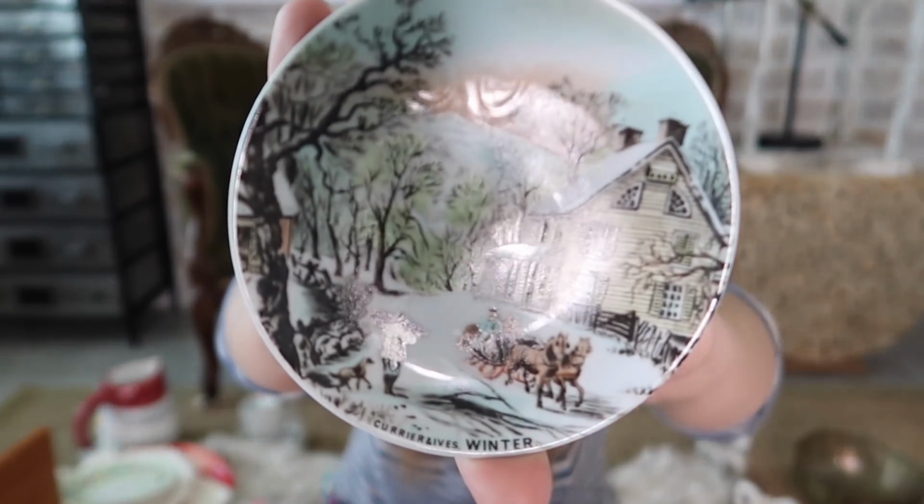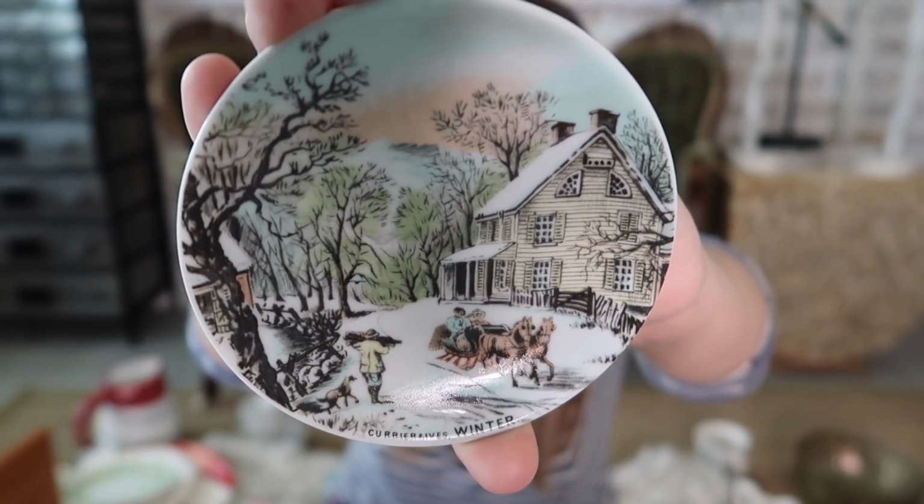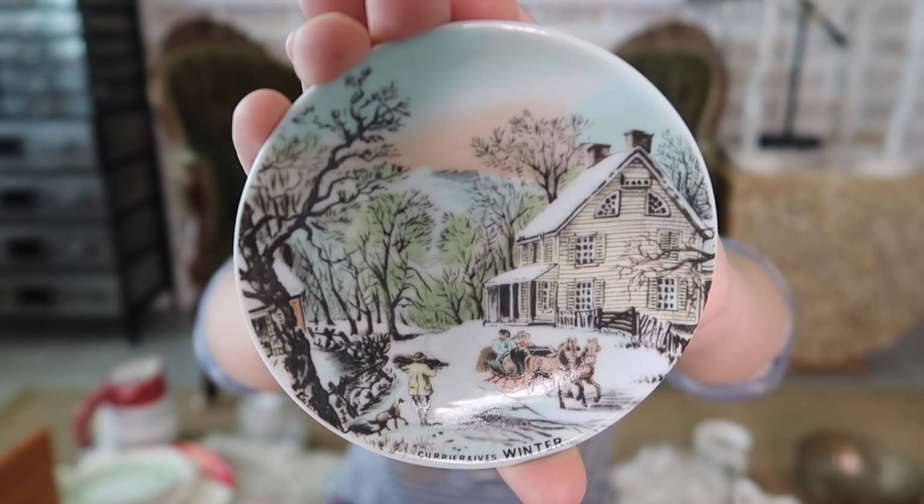I don't know if there was a spring one or not, but I can use the summer one for this time of year if I want to. So cute. I'm probably not going to display them all together just because. I think I'll put one out for spring, and then I'll see where I can fit these in for the fall and the winter. But woo, hopefully I didn't break anything.